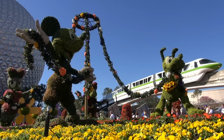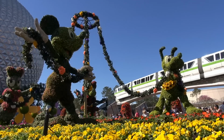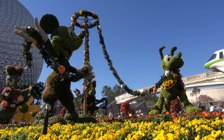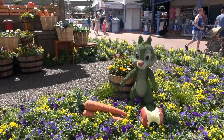It's different, but I miss Goofy. You should always have a giant Goofy, especially if he has a hose with him. That was pretty funny a couple of years ago. Yes. And you see the monorail passing by. It's vibrant, but we'll see it become even more vibrant as the days go on.